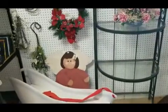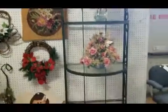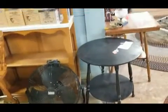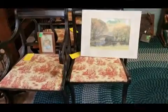We have room dividers. Right there is one. We do have a little bit of office furniture in the way of chairs and things like that, but some of the vendors do have desks here, very nice and very reasonably priced once again. We have some shelving units as well as an electrical fan. Nice harp-back chairs.